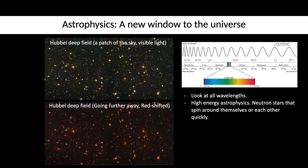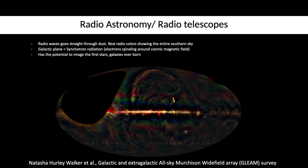But Natasha Walker in Australia, they found this field that was quite deserted from any signals, and then they decided to use the radio wave, which is the longest wavelength of light. And then they managed to get an image of the entire sky. So this is how it looks. And the colors in this image are not arbitrary. They actually give information about the distance.